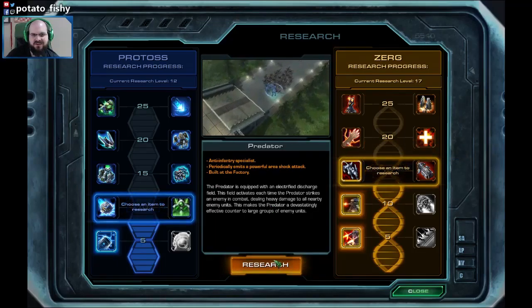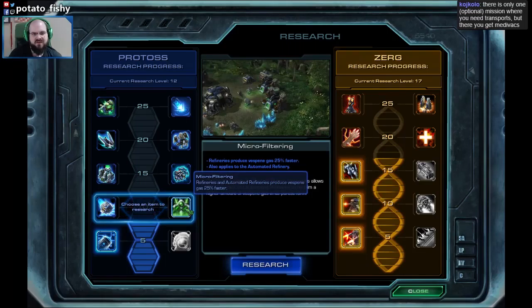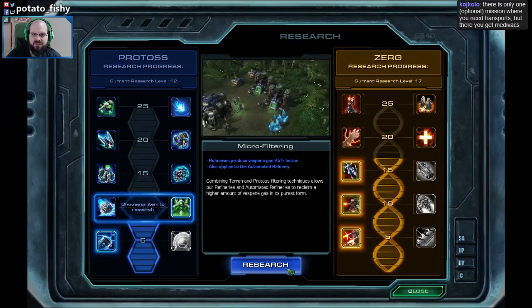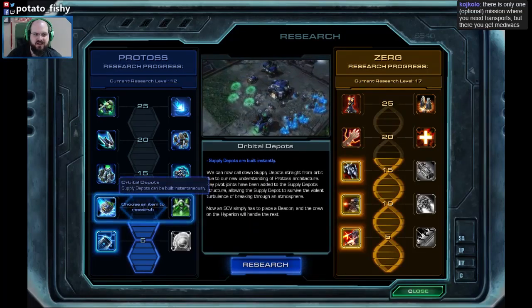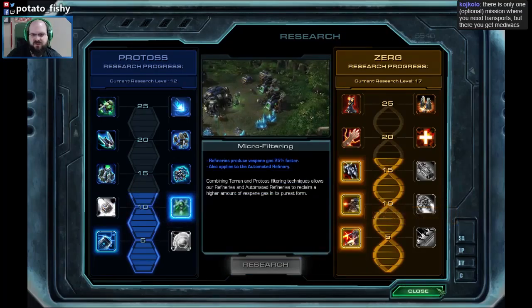I like this, though. Now that I see how their AoE attack works, I know how that works. I think this is the better choice. So we're gonna go with this one. With the microfiltering, because this is just a speed saver, and the more I play the game, the better I'm gonna get at using it. So, what is that? Oh, right. So microfiltering it is.